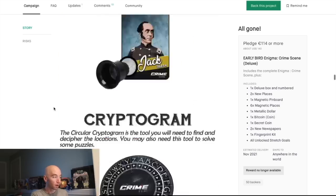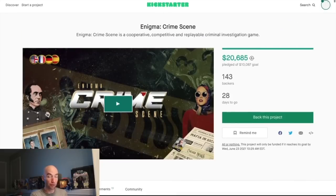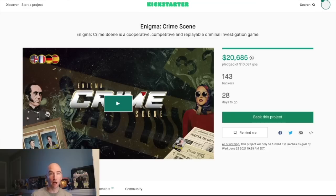So really an interesting another twist on this. I mean, these are becoming all the rage nowadays, and I know a lot of people love them, and they're easy to trade because other people want to get them. So it's got high, not necessarily keep value, but high turnover value in a positive way. So that is Enigma Crime Scene.